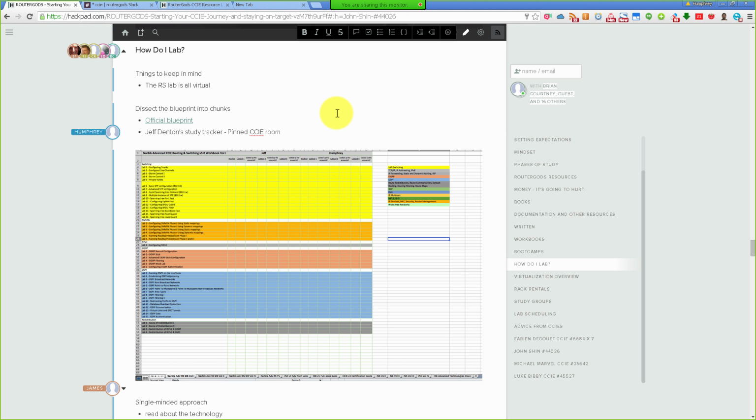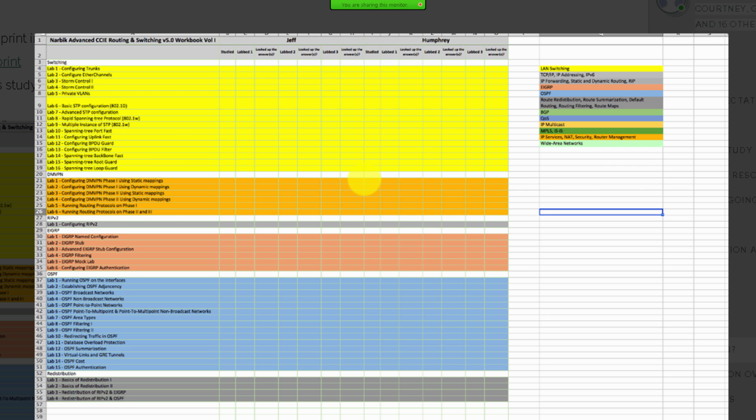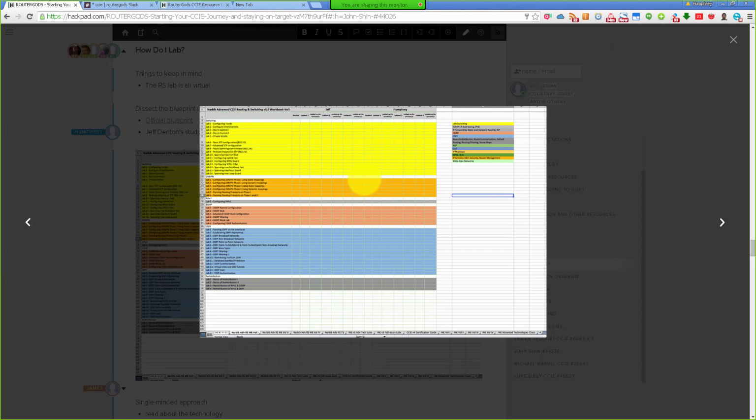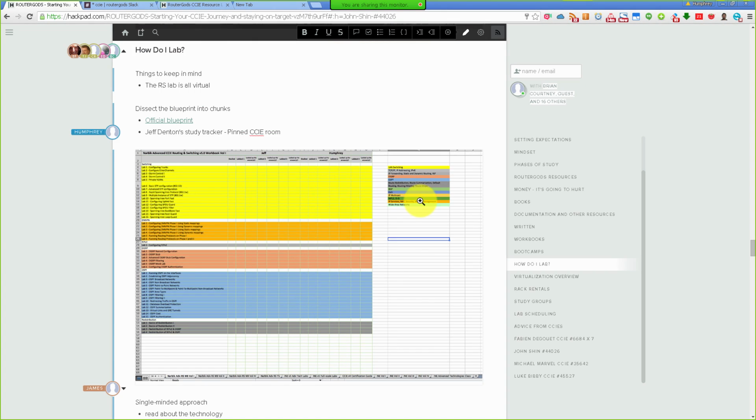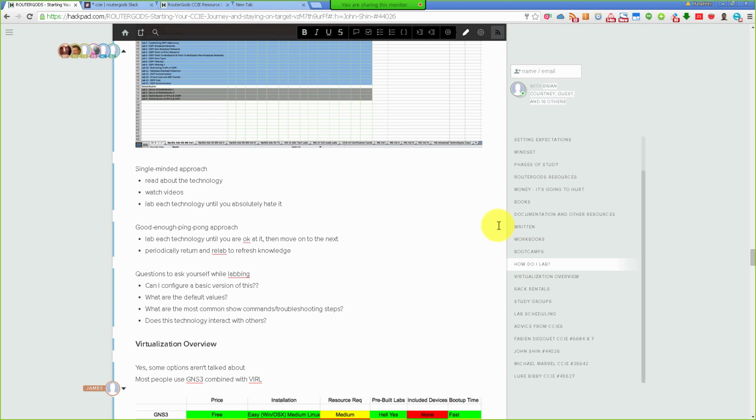Jeff Denton has created a very awesome study tracker. It is pinned in the CCIE room. It is a Google Sheet, Excel sheet, that breaks out all of the workbooks. I think I can expand this here. Oh, that's about how much it will expand. There we go. Okay, so what this does is it breaks out all the topics of the workbooks, and you can track yourself by how many times you've labbed it, when was the last time you've labbed it, stuff like that. Right, so very, very good thing to use. So you look at your sheet and you have an overview of, wow, it's been 5 weeks since I've done OSPF. Maybe I should do a couple labs just to jog the memory. Okay, so that's his awesome study tracker. He took a lot of time making that, so it's definitely a very good tool that you could use.